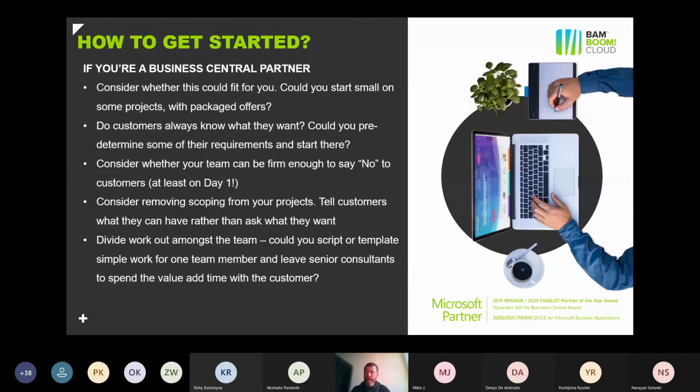And then, like I said here, can you remove that scoping? And I think I've touched on this previously around that point around requirements. So my final point there is then, how can we divide the work out?